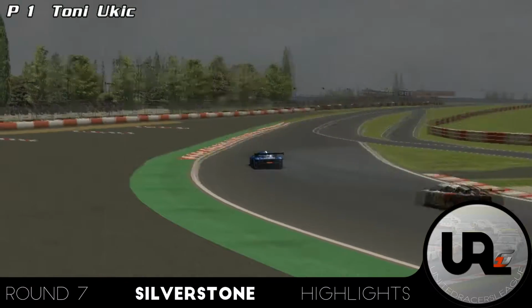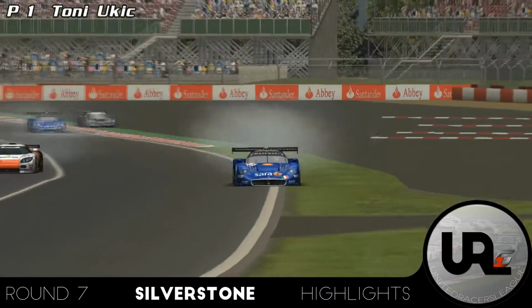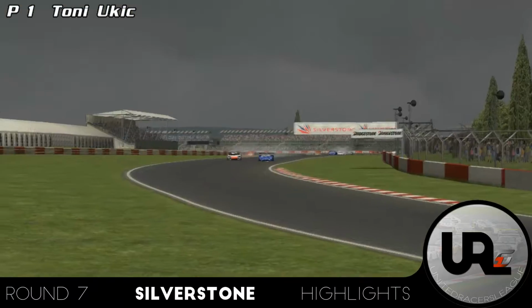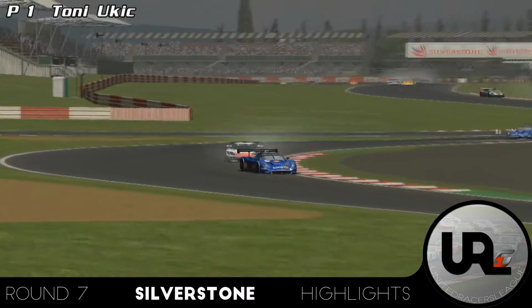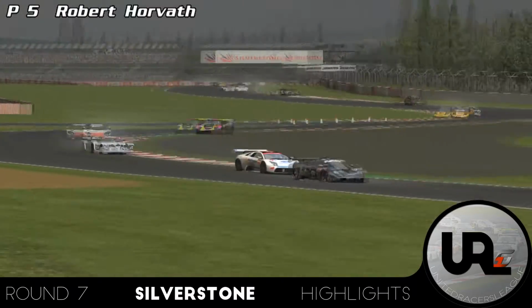And here is Tony Ukic going through Copse Corner, going a bit wide over the grass. Let's see if he can keep his first position, because Mikko is side by side, but he has to slot in behind again. That was a way too risky move at this point of the race.